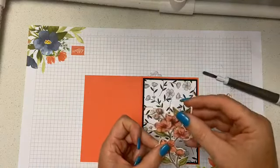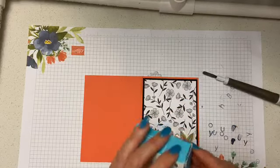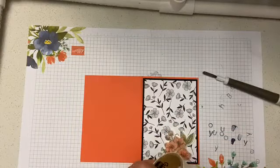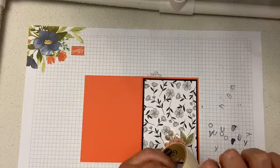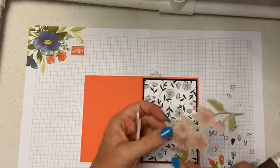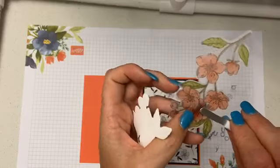So I'm going to use glue dots because I don't have a lot of success with Vellum gluing. And so I tend to use the strong things. I'll use a good old glue dot, and hopefully if I put it behind where some of this darker area is, it shouldn't show through.